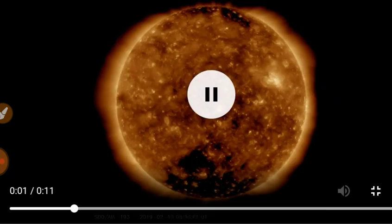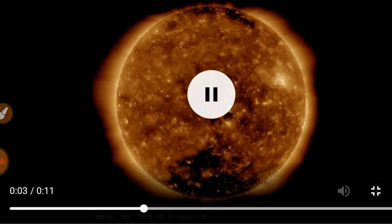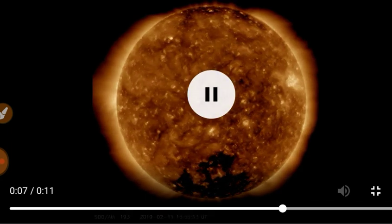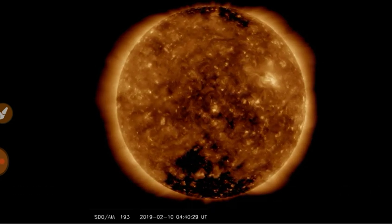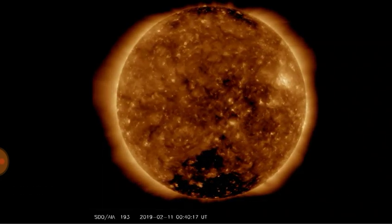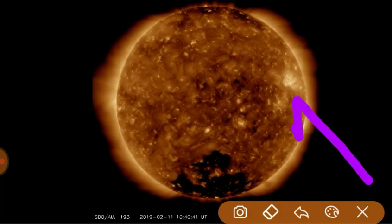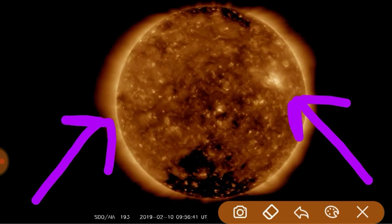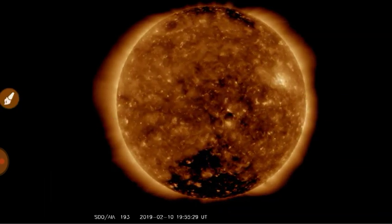Looking at the sun at 193 angstroms. We see a coronal hole associated with the South Pole. And we got a pause button on the screen there for no reason. And as one active region sets, another rises in the east. Let's take a closer look.